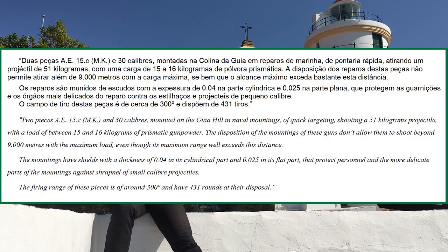I've translated it from Portuguese to English: two pieces AE, so aço estriado, that means rifled steel, material 15 centimeters MK, so Krupp material, and 30 calibers, mounted on the Guia Hill in naval mountings of quick targeting, shooting a 51 kilogram projectile with a load of between 15 and 16 kilograms of prismatic gunpowder. The disposition of the mountings of these guns doesn't allow them to shoot beyond 9,000 meters with the maximum load, even though its maximum range well exceeds this distance.